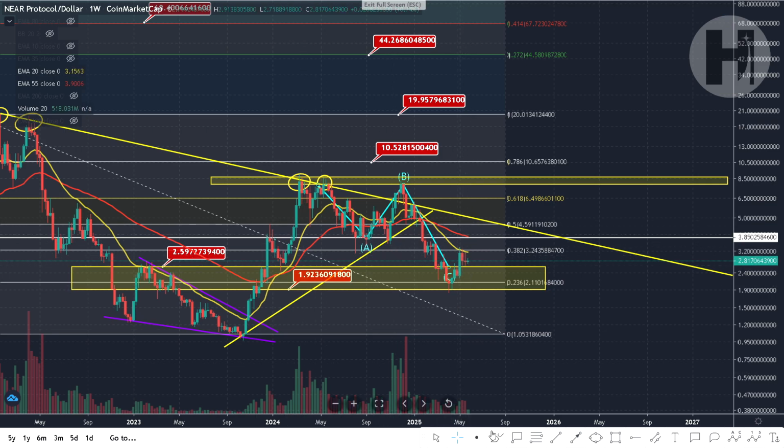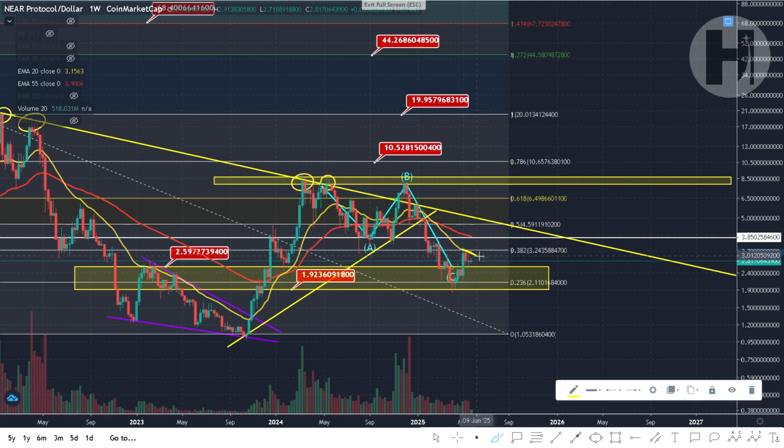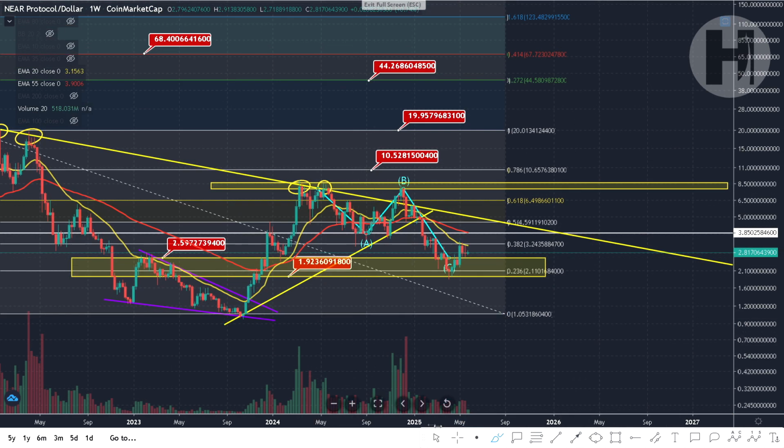So now our goal is to break the 20 EMA, get past it, backtest it as support potentially, and then have a strong break to the upside with the volume indicator spiking and showing us that there is demand and there is volume flowing into the token.